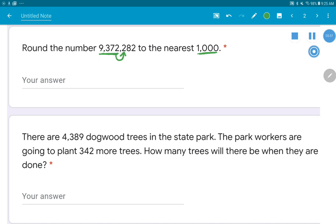What does that nosy neighbor 2 make your thousands place do? He tells the other digits to stay the same. It's less than the midpoint, less than 5, so it stays the same. So my 9,372,000 all stay the same. What about the rest of the number, Amy? What do I do with my hundreds, tens, and ones? You make them 0. They all become zeros. 0 hundreds, 0 tens, and 0 ones.